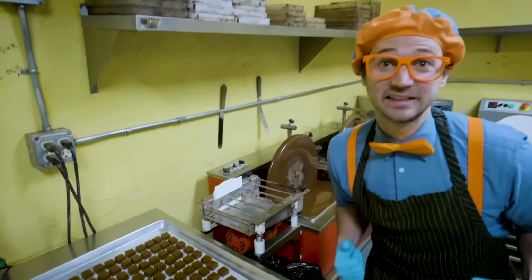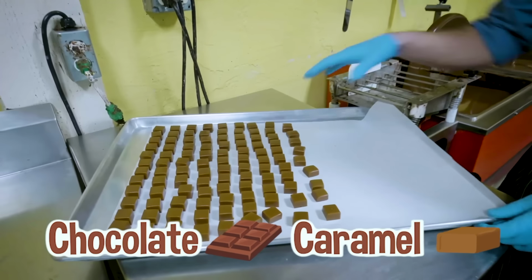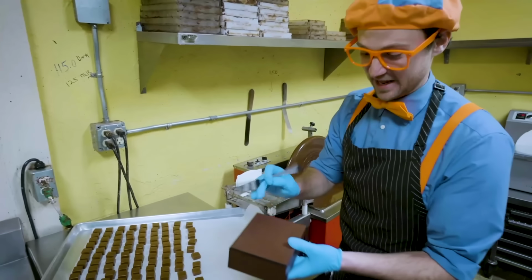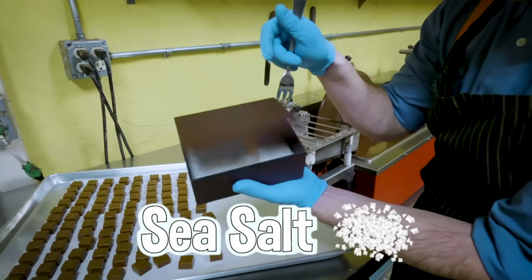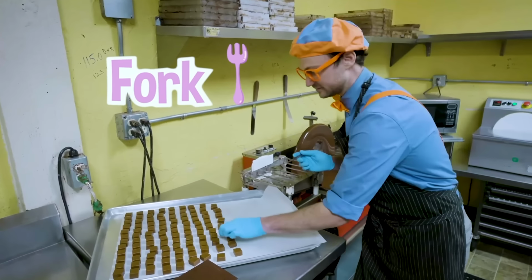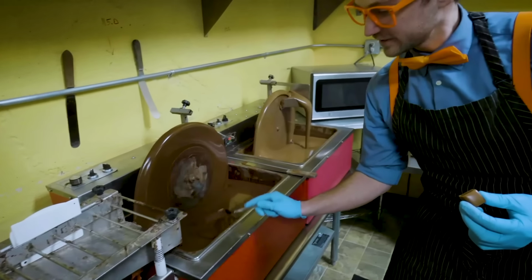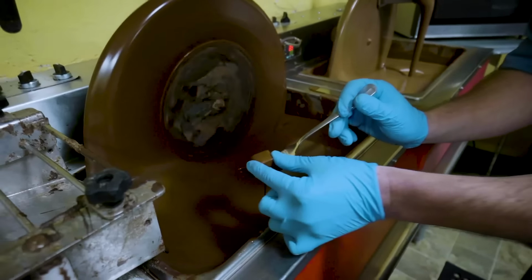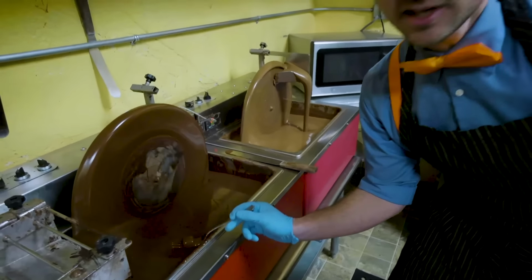Whoa, I love chocolate and I love caramel. So what we're gonna do is take these caramel pieces and dip them in chocolate and then sprinkle some sea salt on top. Yum! Okay, let's set that down right there. Let's take the fork. Let's grab this piece first. You need to dip the fork in the chocolate. Yeah, there we go. Put the caramel, dip it in, and then you start tapping.